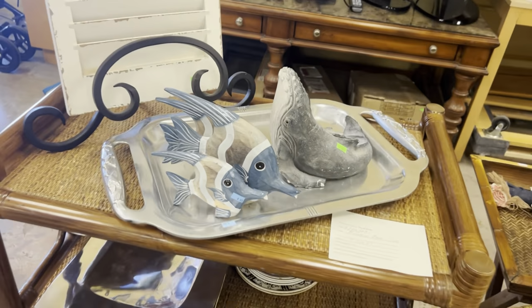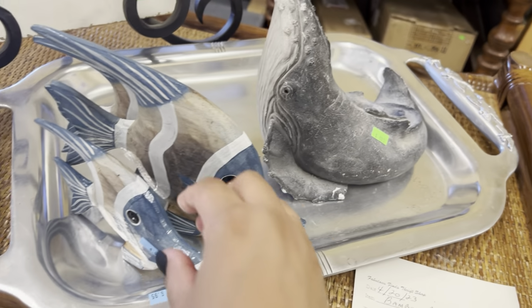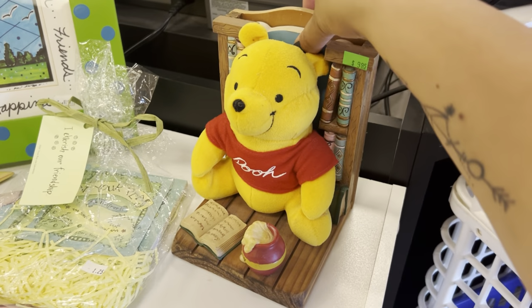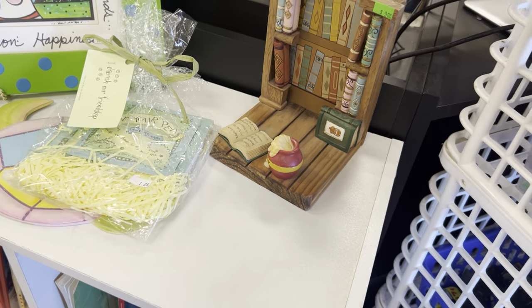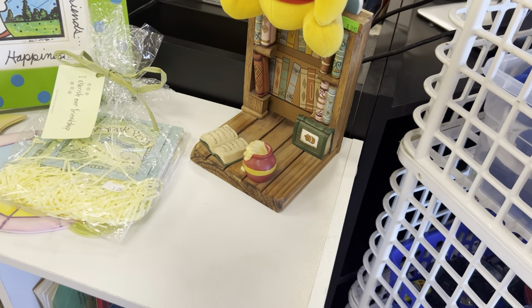See some wooden fish. These are fun. Oh, they're super lightweight. Look at that whale. It's a sperm whale. Really cool bookend. It has Winnie the Pooh and some kind of book stuck in there. Oh, he's the book. Oh, I wish I had the other one. I bet you this is very valuable.